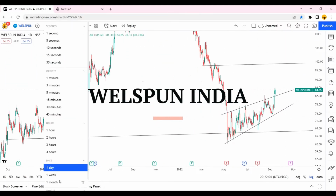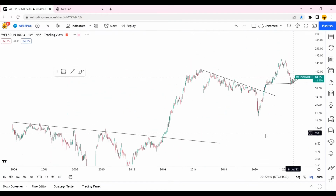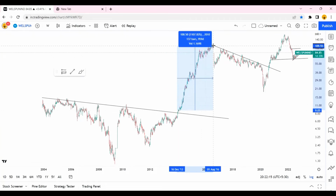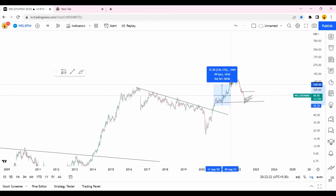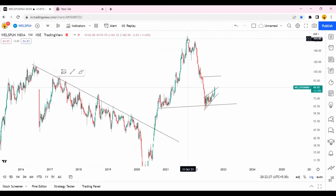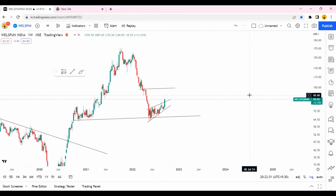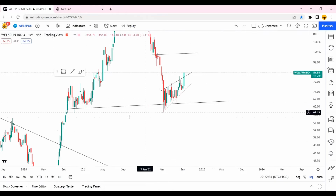If you see this stock in the weekly time frame, you will be impressed by these moves. Every time it broke these trend lines, it moved around here. It moved 1000 in 3 years, then consolidated, and again it broke up from this trend line and moved 200%. From the all-time high it has fallen more than 60%. So what I'm going to do here, it took support from this demand zone.